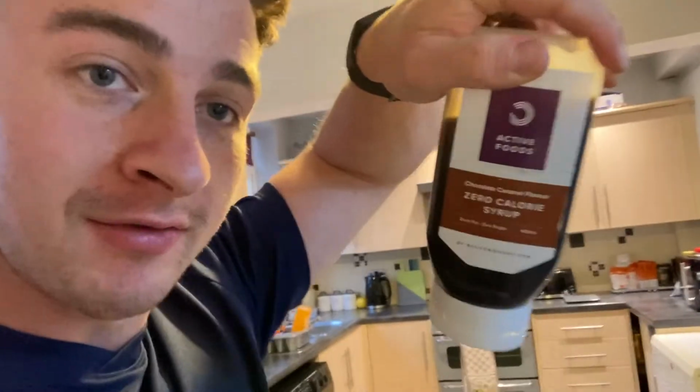But I also have these 0-calorie syrups as well. 0-calorie syrup, and I did have this one that I've run out of, chocolate flavour that I used to put on it, but I've run out, so I need to get some more of that. Just takes it, because sometimes it can be a bit dry as well, so it just takes the dryness out of it. And I'll just show you the jellies whilst we're in the fridge as well. So these are the jellies. I've already cashed in on that jelly today.